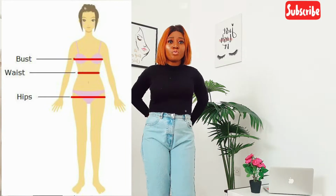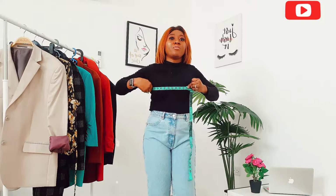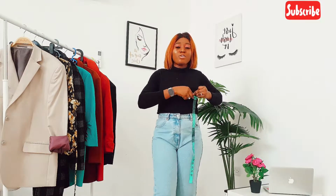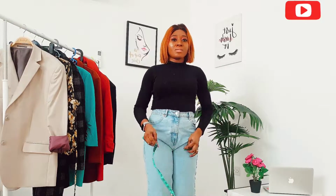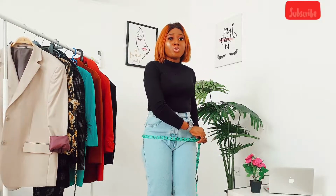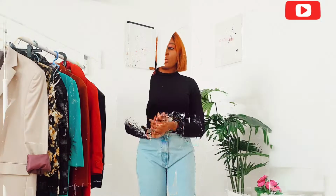The first thing you want to do is know your bust measurement, which you do something like this, and then you check your true waist, which is where you have the tiniest part of your waist. Also you check your hip side. Once you're able to know the measurements, then you know which one is bigger and which one is smaller. That lets you know the body type that you have, and which category you fall into.